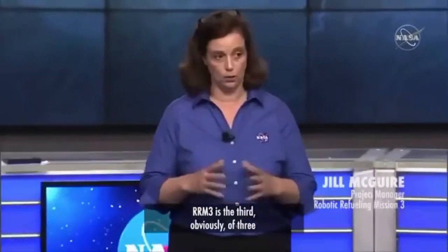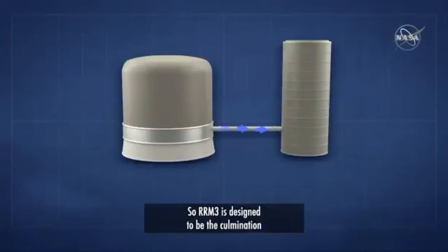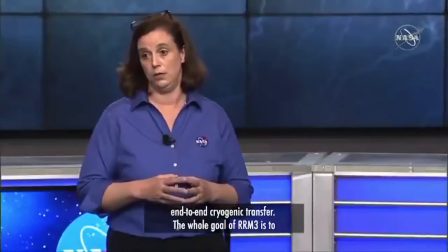RM3 is the third, obviously, of three payloads that have been developed by the Satellite Servicing Projects Division at NASA Goddard Space Flight Center. So RM3 is designed to be the culmination of that effort, where we're going to take everything that we learned from RM1 and RM2 and do an end-to-end cryogenic transfer.